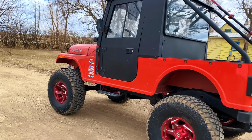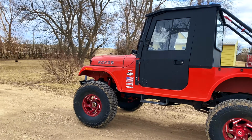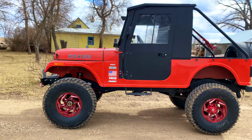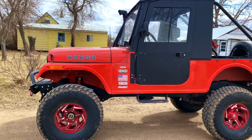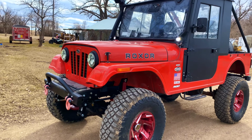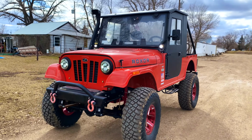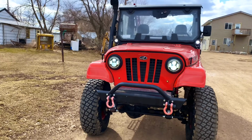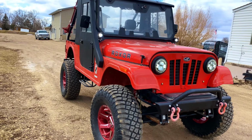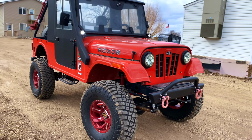The Roxor and the Thar, I believe they share the same engine, which is the 2.5 liter turbodiesel engine. In India, they might have had other versions of the diesel engine. The second version of the Mahindra Thar has two different engines. You have the 2.0 liter gasoline engine and also a 2.2 liter diesel engine. Both those vehicles are supplied either with a 6-speed manual or automatic transmission. Both of them have 6 speeds, either the manual or the automatic.